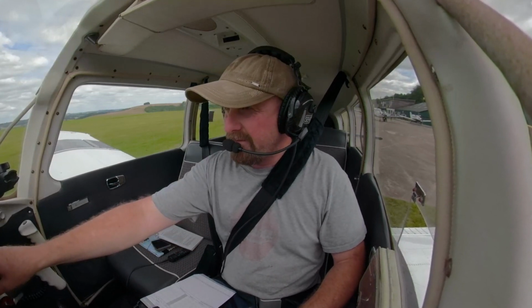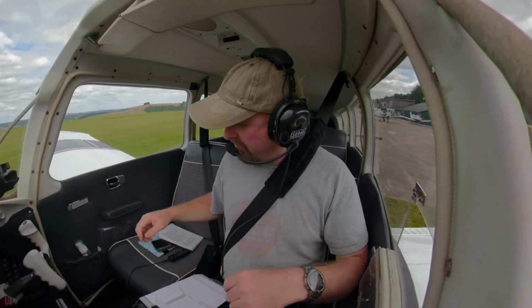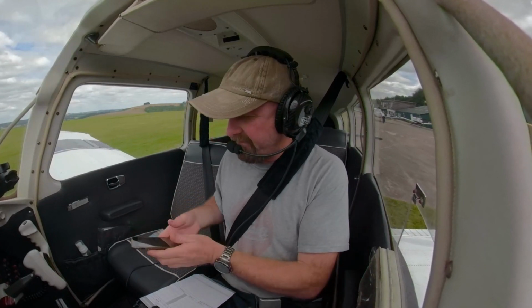610, roger. Golf Kilo Zulu lining up 26. Golf Kilo Zulu, surface winds westerly 8 knots.